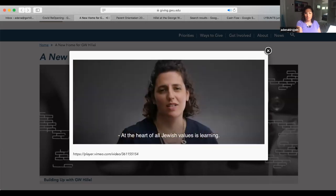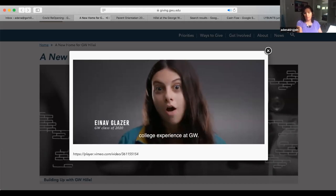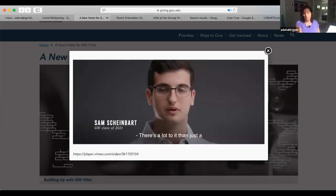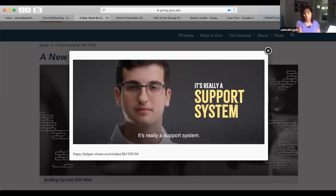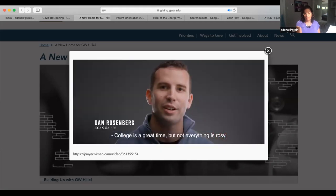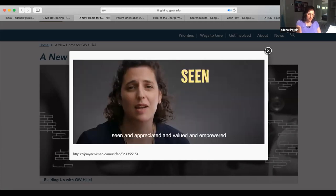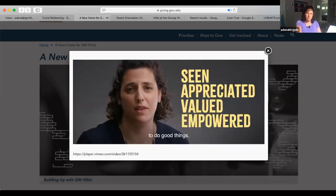Part of all Jewish values is learning, tradition, community. The presence of Hillel has added to my college experience at GW. There's a lot more to it than just a Shabbat dinner or a Jewish event. It's really a support system. We're all in this together. College is a great time, but not everything's rosy. You need a place where you can come to, where you can feel like you are seen and appreciated and valued and empowered to do good things.